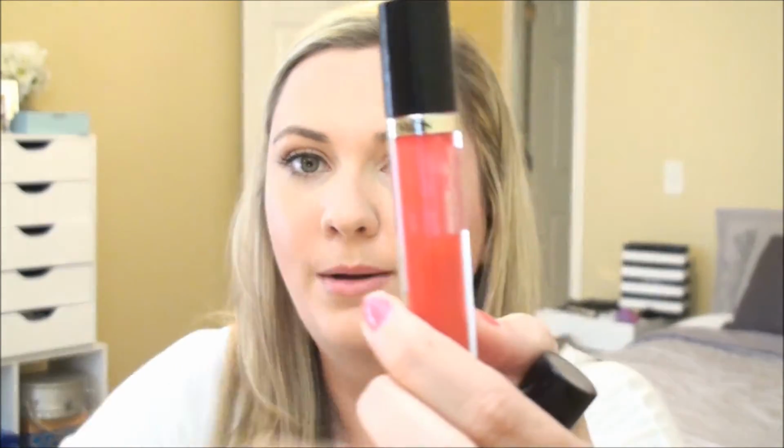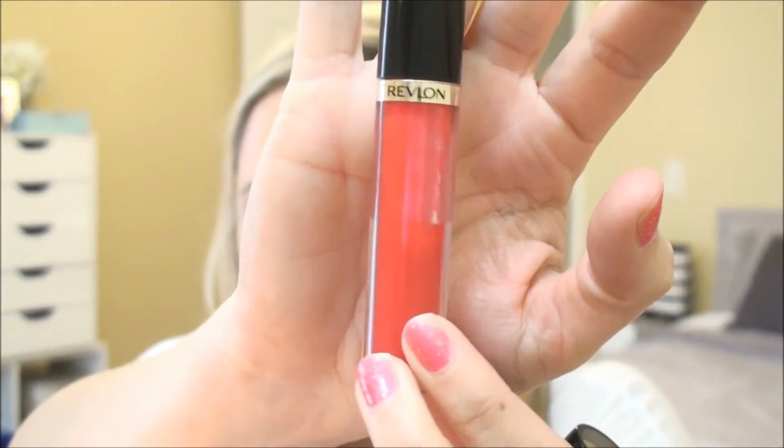Next up we have lip products, so lipstick and lip gloss. This is probably the most I've ever used of any lip gloss. This is the Revlon Super Lustrous Lip Gloss, and this is in Fatal Apple. This just happens to be my favorite shade of this. I just really enjoy that formula.